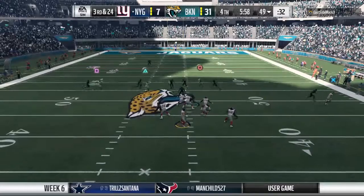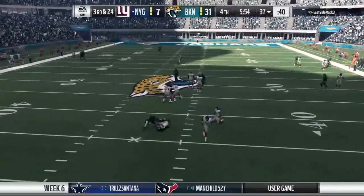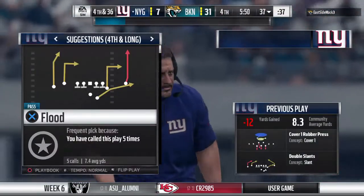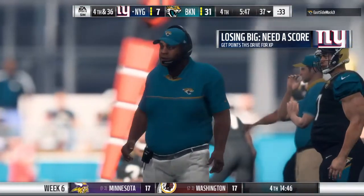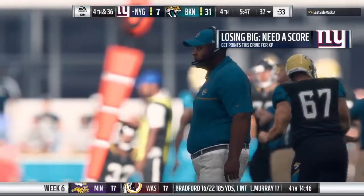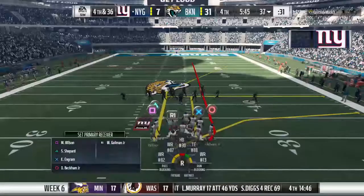Back to throw here. In trouble, and he's taken down. The amount of sacks that they've absorbed in this game is absolutely extraordinary. Let's just face it. This offensive line, flat out, cannot handle this pass rush. It's been demonstrated time and time again. Their already slim hopes are going to ride on this one.